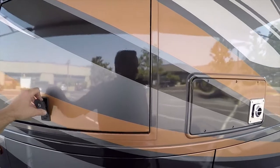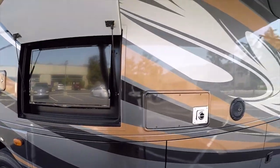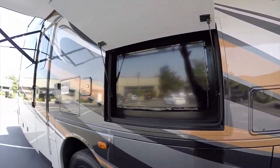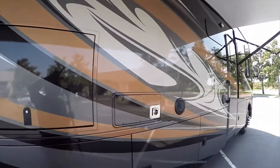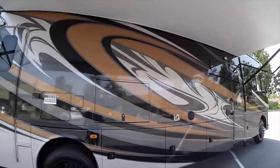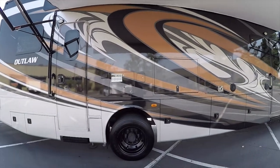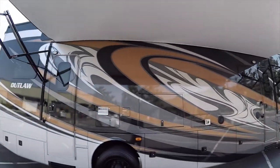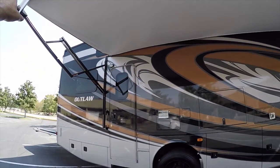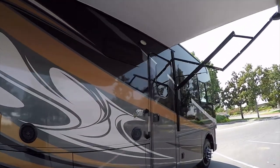And then we have the outside television. I'm not gonna get in and turn on every single TV and stuff like that for the video, but everything seems to work. We had to put a brand new air conditioning unit on the front, brand new OEM AC unit. One of the air conditioning units had failed, so we replaced that. The awning looks like brand new. It's not. This coach was well taken care of.